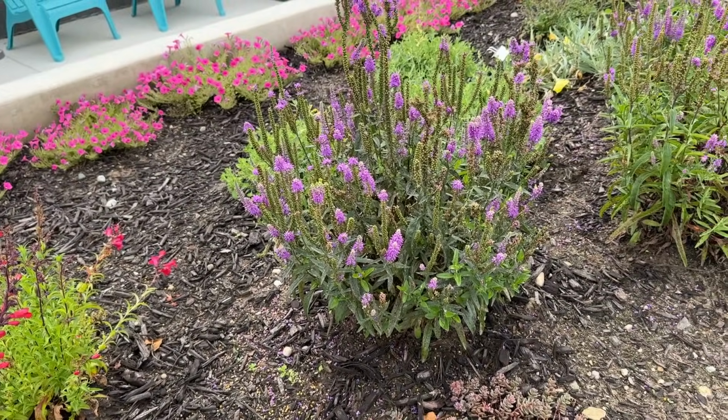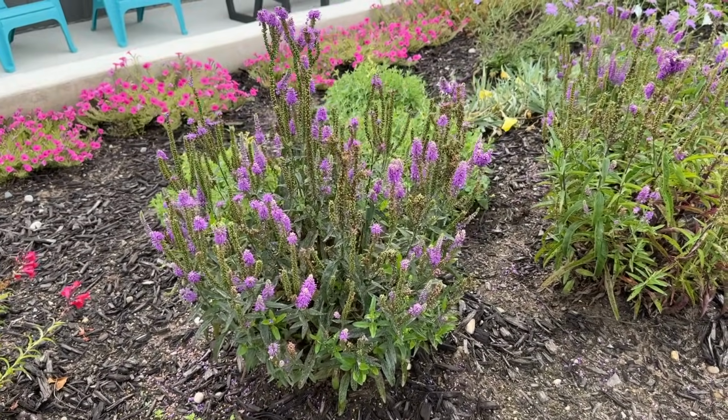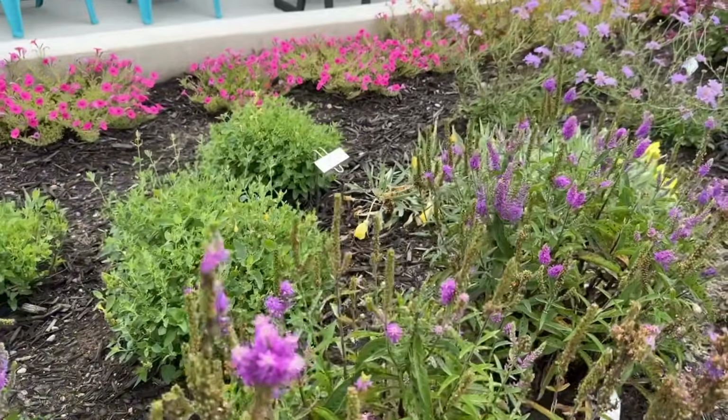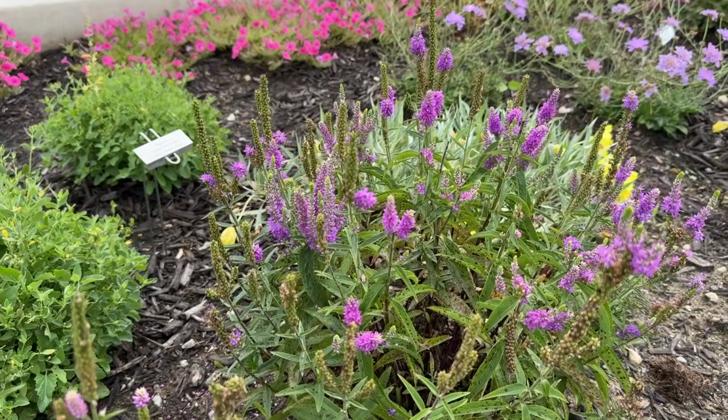Veronica is another one of those usually May blooming perennials here in Michigan. And with a light trim, they're back to blooming again. This is the Veronica called Skyward Lilac.